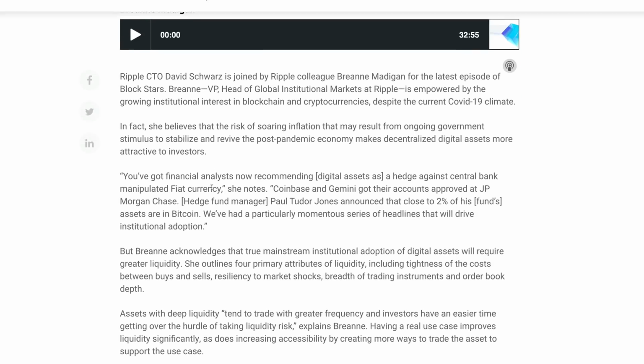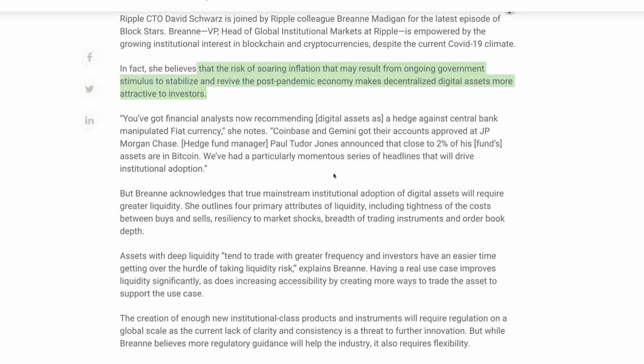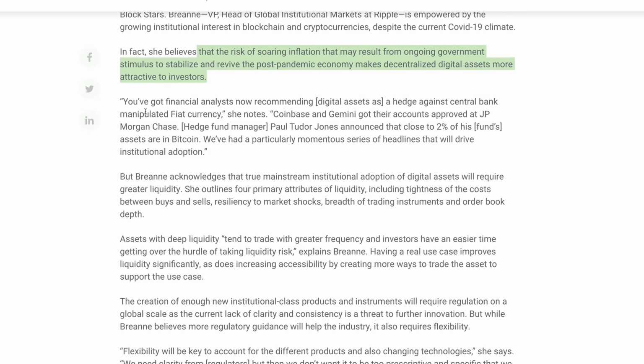So, of course, they were on the podcast, and they talk about the risk of soaring inflation. Brianne believes that the risk of soaring inflation that may result from ongoing government stimulus to stabilize and revive the post-pandemic economy makes decentralized digital assets more attractive to investors. This is why you and I invest in crypto. Here's a quote. We've got financial analysts now recommending digital assets as a hedge against central bank manipulated fiat currency.